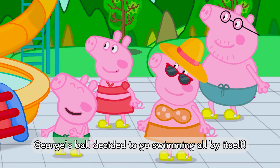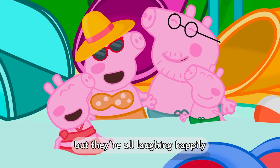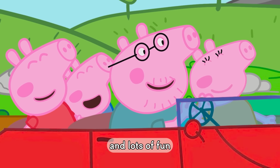Ha-ha! George's ball decided to go swimming all by itself. What a memorable swim! Everyone is soaking wet, but they're all laughing happily. And that's how Peppa Pig's swimming day ends, with splashes, giggles, and lots of fun.